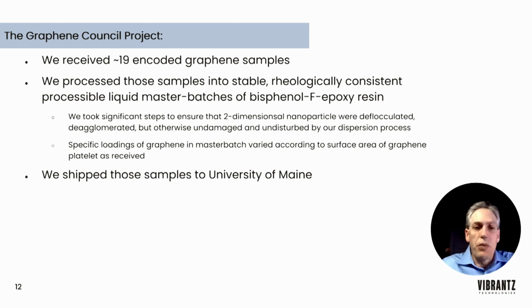Our job was to process the samples into stable, rheologically consistent, but processable liquid master batches in a bisphenol F resin of approximately 3,000 centipoise. We took significant steps to ensure that in dispersing these, the two-dimensional nanoparticles were deglomerated and deflocculated, but otherwise undamaged and not disturbed by our dispersion process. The specific loadings of graphene varied according to the surface area of the samples we received.